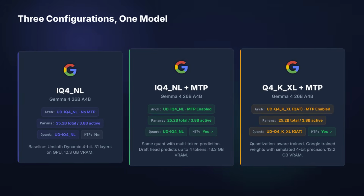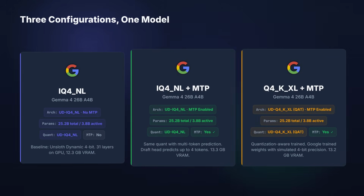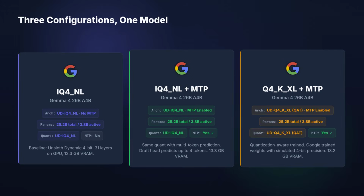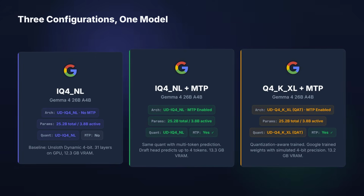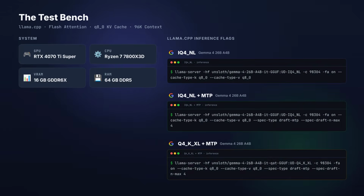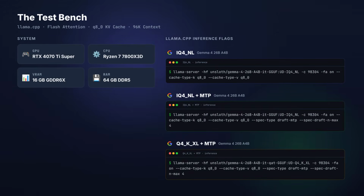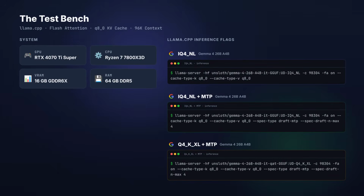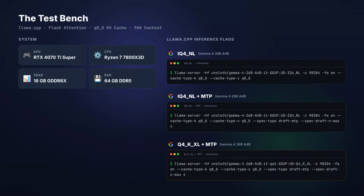We're testing the standard Unsloth dynamic IQ4 NL quant, the same quant with multi-token prediction turned on, and a Quantization-Aware Training variant using Q-Worst-Case-XL with MTP. The question is simple. How much speed can you squeeze out of the same model just by changing the quantization and enabling speculative decoding? All benchmarks ran on the same machine, a Ryzen 7 with an RTX 4070 Ti Super using llama.cpp at 96,000 tokens of context, flash attention on, and 8-bit quantized KV cache. Every layer fits on the GPU across all 3 configs, so there's no CPU offloading to muddy the comparison.